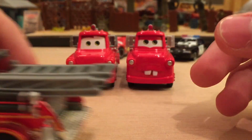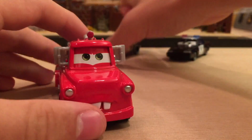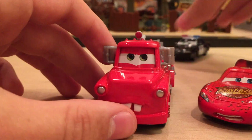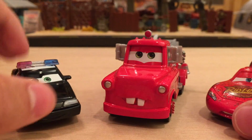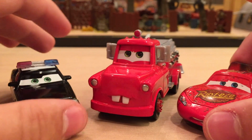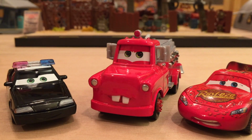So that's all for the review of this Rescue Squad Mater 3-pack. I hope you guys all enjoyed this review, and let me know, what is your favorite diecast from Rescue Squad Mater? Mine is probably the ambulance or Mater himself here, the one that I just opened up, but I'd love to hear what you guys think.